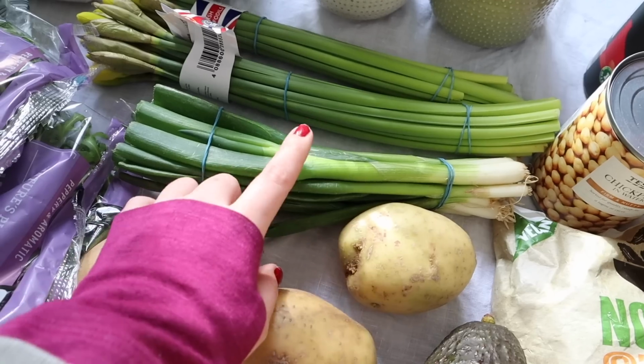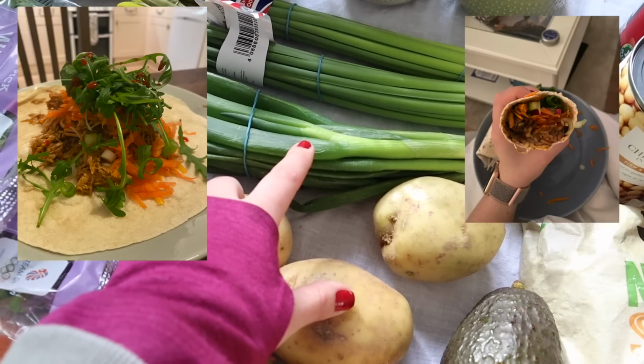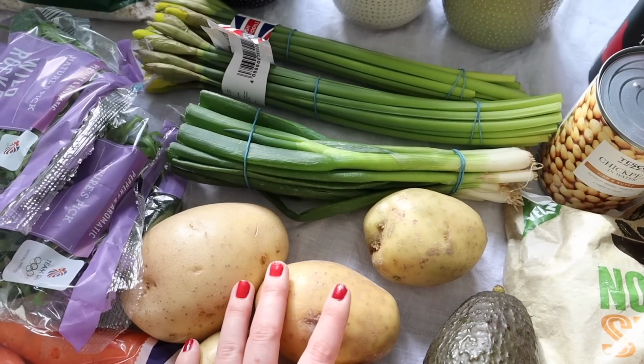Spring onion we chop up, put in a little bowl, and then we chuck into our dinner wrap once a week for dinner, and then the next day for lunches. Again, really cheap, affordable dinner.